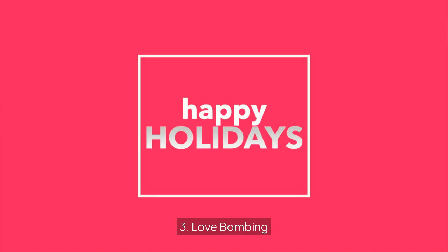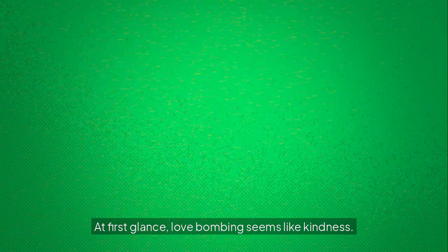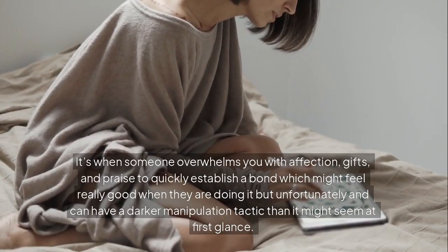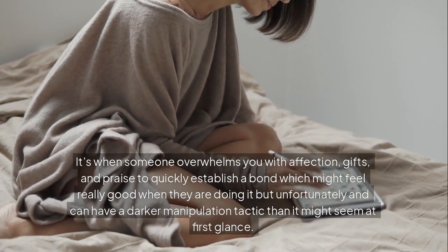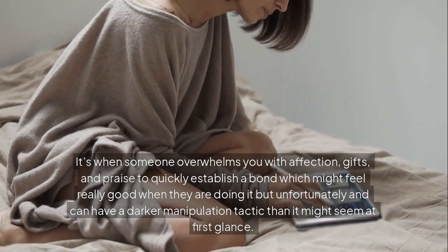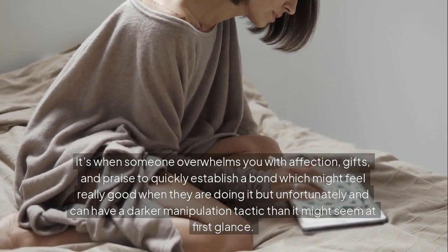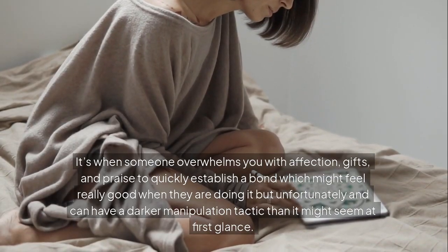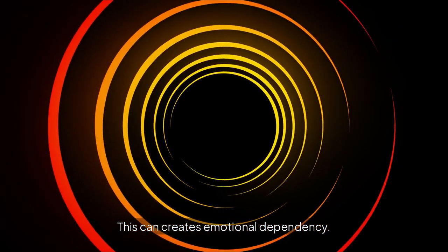3. Love bombing. At first glance, love bombing seems like kindness. It's when someone overwhelms you with affection, gifts, and praise to quickly establish a bond, which might feel really good when they are doing it, but unfortunately it can be a darker manipulation tactic than it might seem at first glance. This creates emotional dependency.